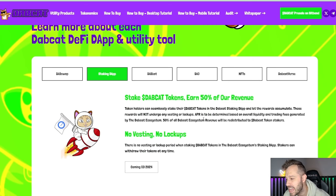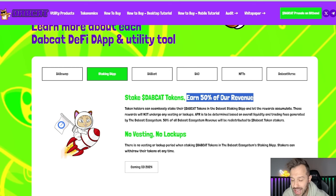They're building a staking DApp, and this is absolutely incredible. This is almost unheard of, okay? You need to pay attention to this. So you're going to stake DabCat tokens and earn 50% of the revenue, not of the profit. You guys are going to be earning 50% of all of the revenue that DabCat is able to generate.